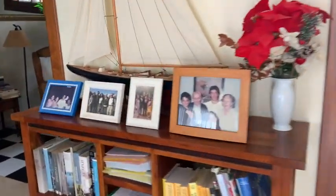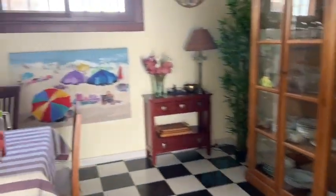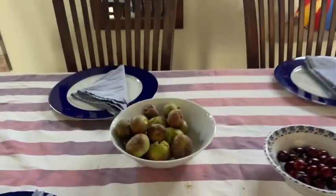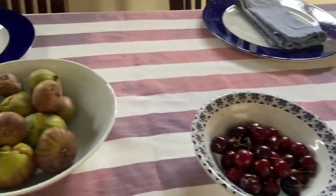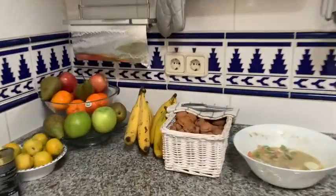That's me as a little baby. That's me and my brothers. My sister. This is the dining room with lots and lots of figs from his tree, which I'm going to show you. And then he told me he got me a lot of food. Let's just see what his idea of a lot of food is.